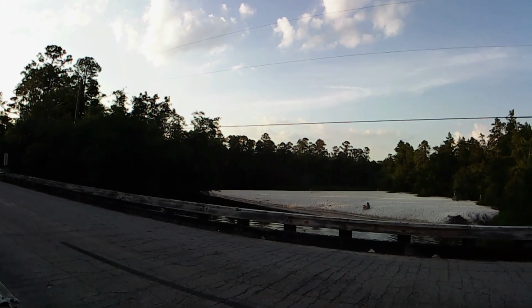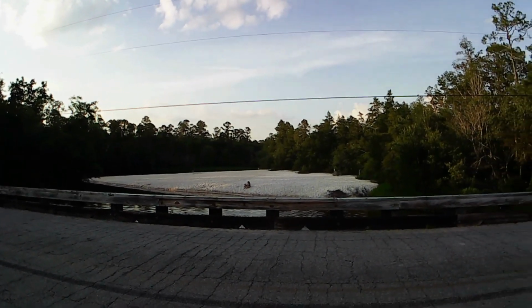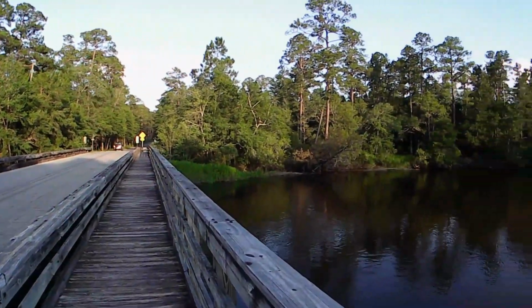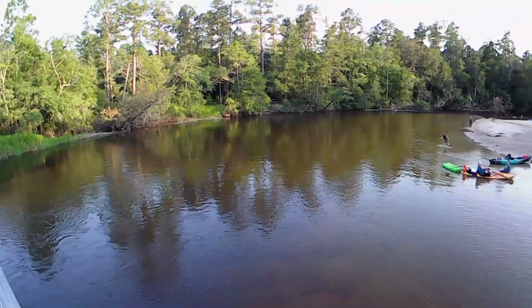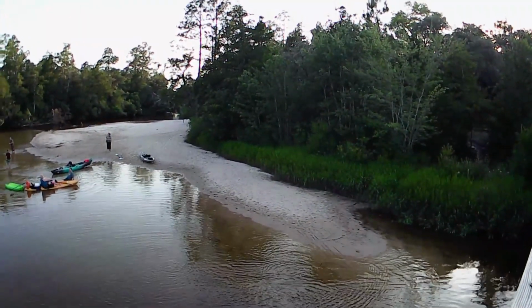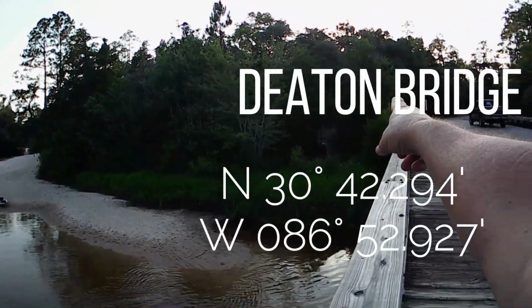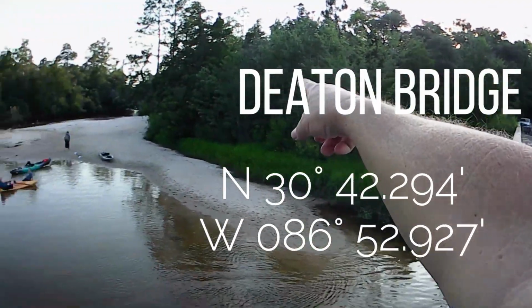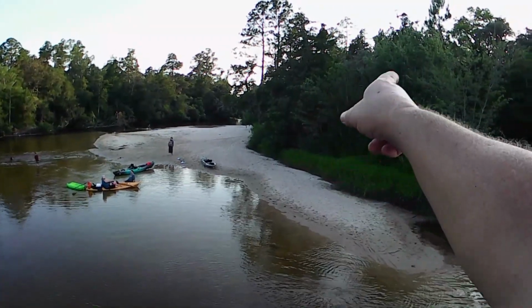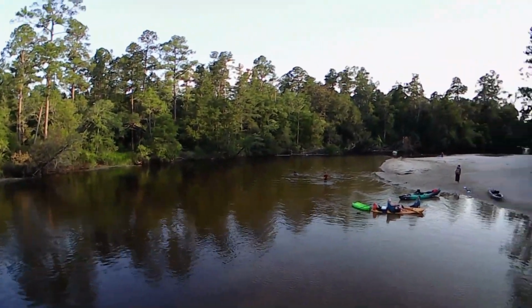So you can see sandbar on both sides of the bridge here. Good place to end your trip, end the day, and let the kids swim some. This is the downstream sign. This is where the kayak launch and recovery is at. If you back down the ramp right up here, back down and drag your kayaks up right around this point right here is where you can load your kayaks up to get them out of the river and get going.